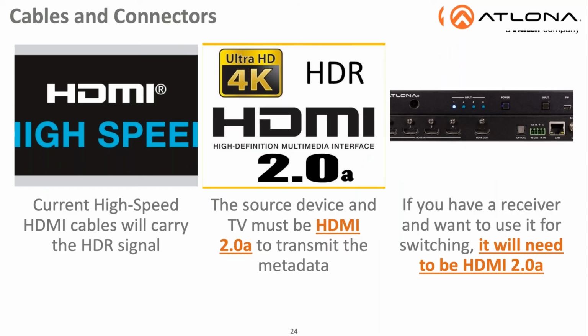Finally, cables and connectors. Current high-speed HDMI cables will carry the HDR signal. Just remember the source device and the TV must be HDMI 2.0 and be able to transmit metadata. And if you have a receiver in the mix that does not support HDR, you can always take advantage of the Atlona Juno, which we talked about earlier with the matrix switcher, which will allow for local switching of HDR sources while de-embedding that audio, so you can still use that amplifier that's in the room. You can de-embed the audio, route it to that amplifier, and use the Atlona Juno product for the localized switching.